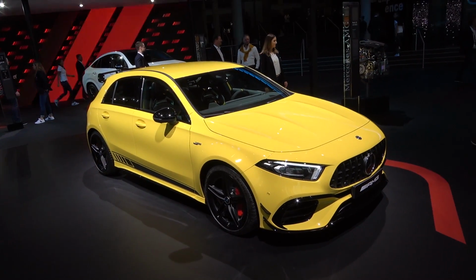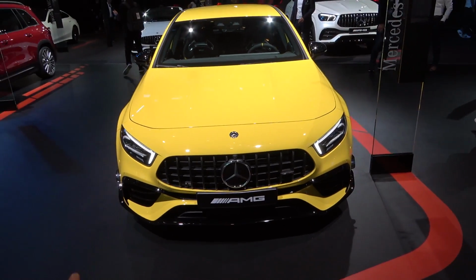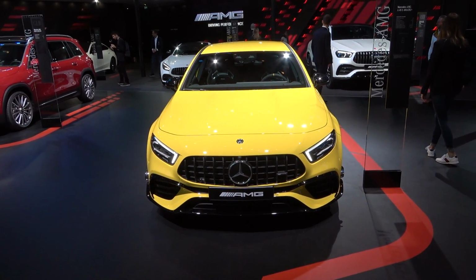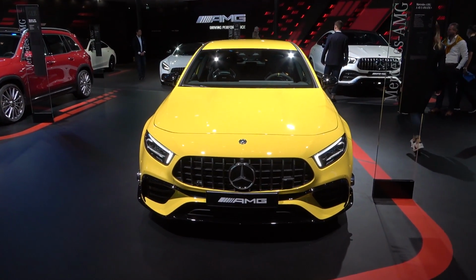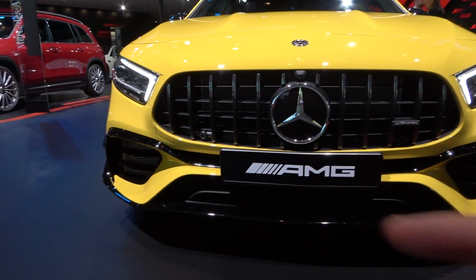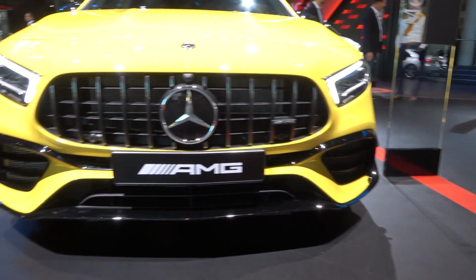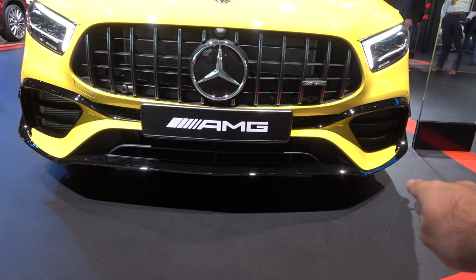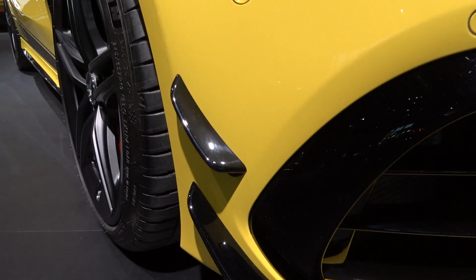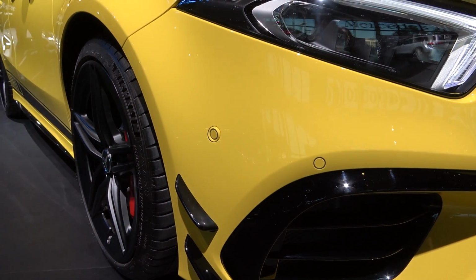So let's focus on the exterior design. This car has a much more aggressive front look than the regular A-Class, and also more aggressive than the A35, which we saw in Paris last year. Let me come around here. So you do see a very aggressive Panamericana grille, large air intakes. I love the fact that everything is finished in gloss black here as part of the night package. You also have this splitter over here for the aerodynamics. And speaking of the aerodynamics, you do see these extra aero parts, so they add to the overall mean look of the car.